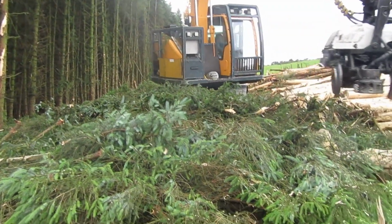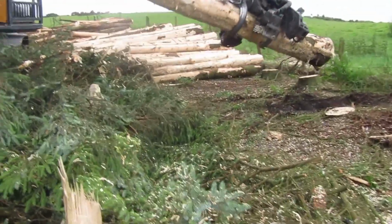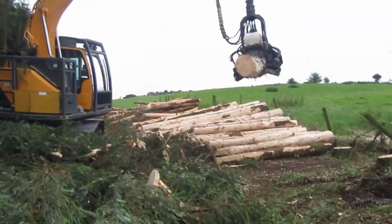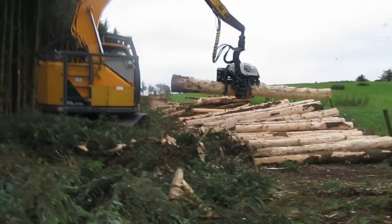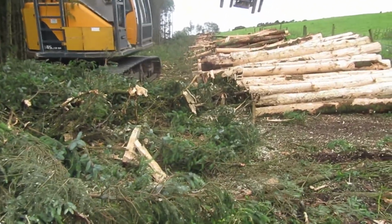The machine grips the trunk, stabilizing it before the saw engages. Limbs are stripped efficiently as the tree falls, leaving space for the next operation. Never thought a machine could be so fast yet careful at the same time.